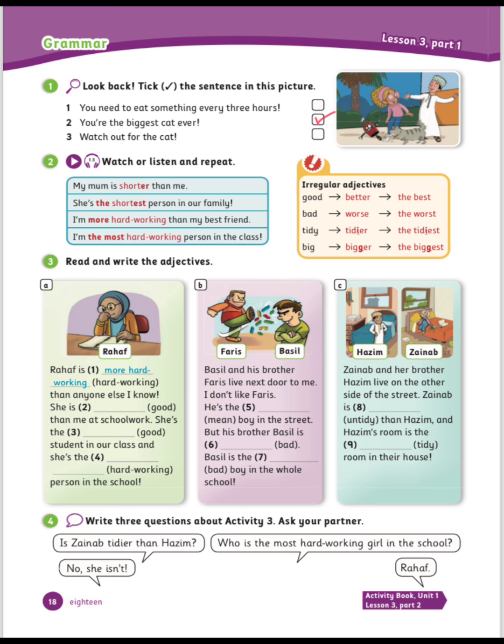Now, let's learn about regular adjectives when we compare. Good, better, the best. Bad, worse, the worst. Tidy, tidier, the tidiest. Big, bigger, the biggest. Exercise number 3. Read and write the adjectives. Let's see the answers.